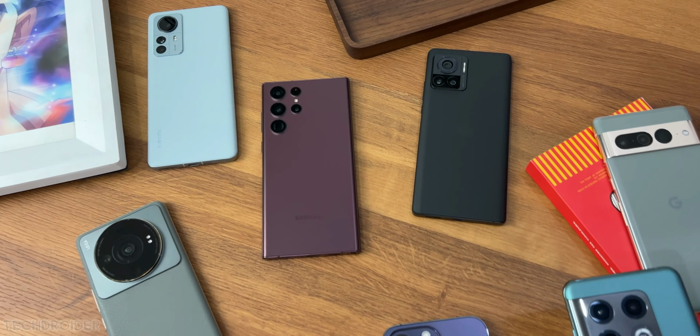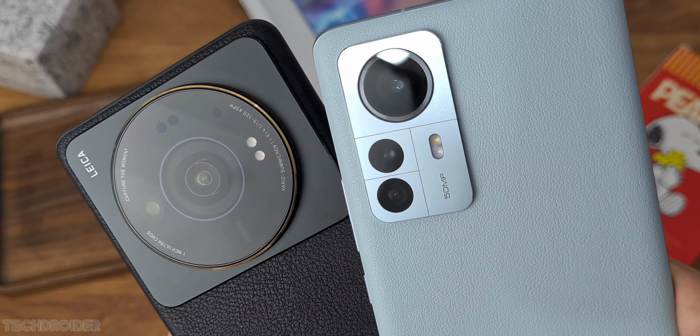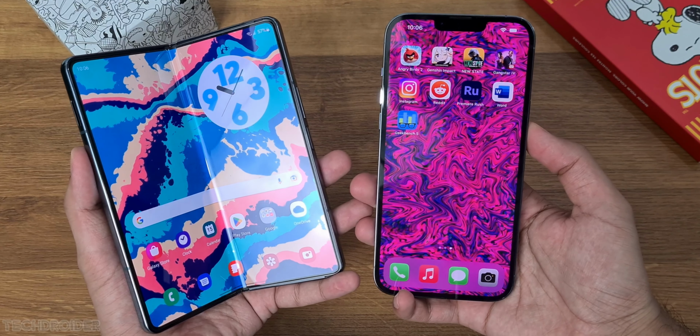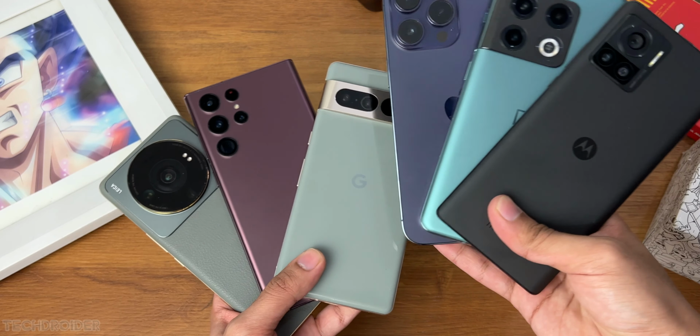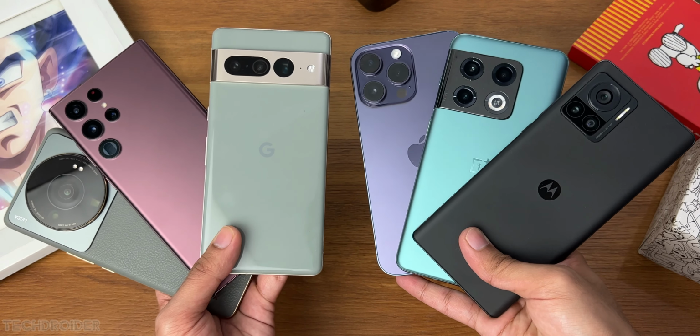Hey guys, so this year we saw some exciting flagship devices, all the way from the Xiaomi 12 Pro, Samsung S22 Ultra, OnePlus 10 Pro, Samsung Flip and Fold, the Xiaomi 12S Ultra, Honor Magic 4 Pro, to the Pixel 7 Pro and Apple iPhone 14 Pro Max. So it is time to pick the best and worst flagship of this year.